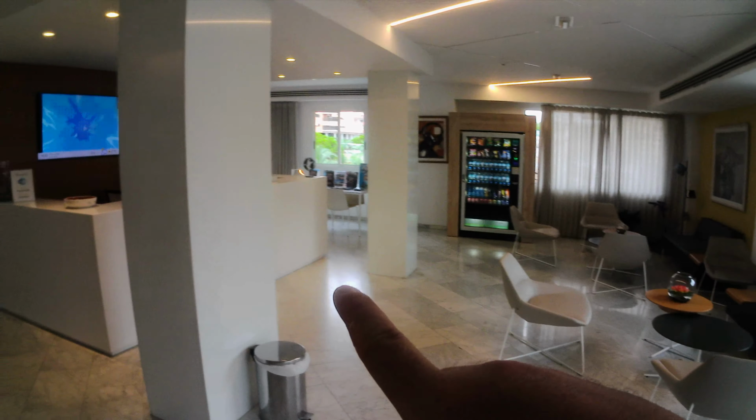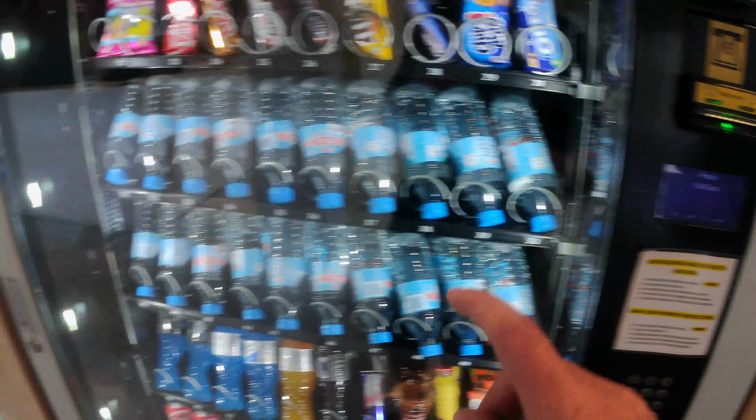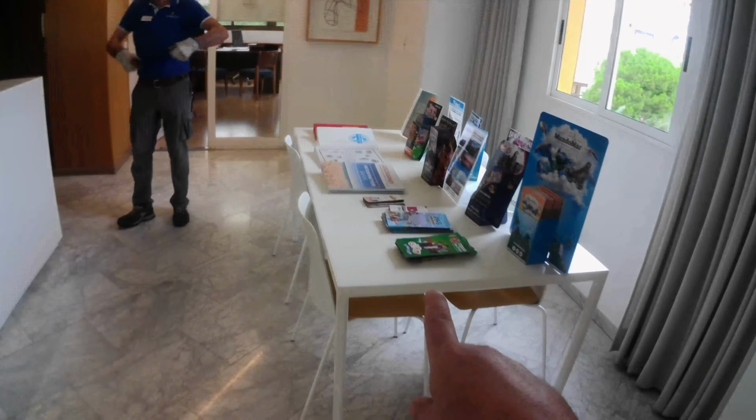If you need water, you can get it here. The first night I came, the shop wasn't open, so you probably better get in some water from here. It is only, I think, 180. Yeah, 180. And then all your transfer information is just here, look.